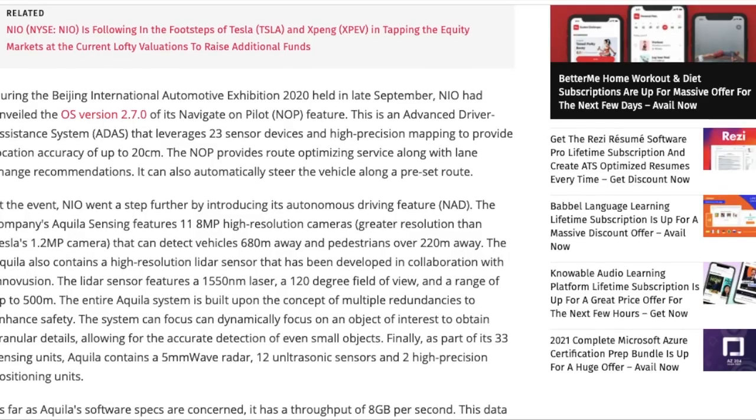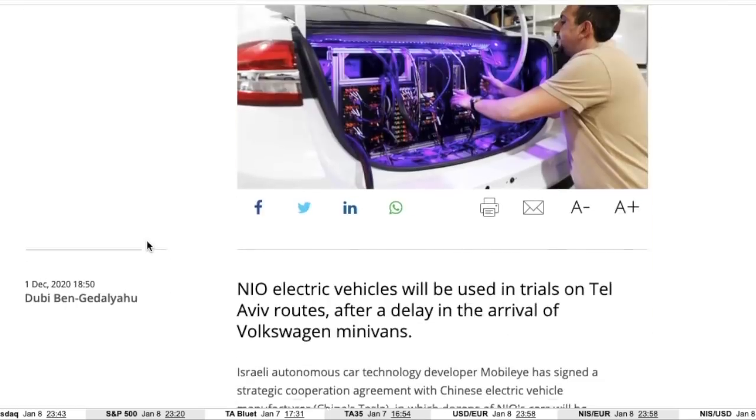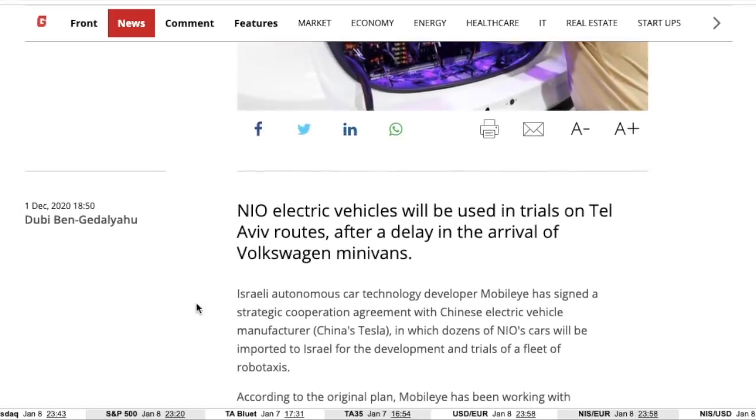The piece of news that really gave this away, that NIO was going to come out with its autonomous driving feature, was this right here. Mobileye signs a deal with China's NIO for robo-taxis. Essentially, they took the place of Volkswagen. Volkswagen was actually supposed to help develop this technology, but they were too far behind. So Mobileye went to NIO and was like, hey, can you guys help us with this autonomous technology? And NIO had the technology to do this, and they agreed to help create robo-taxis in Tel Aviv.